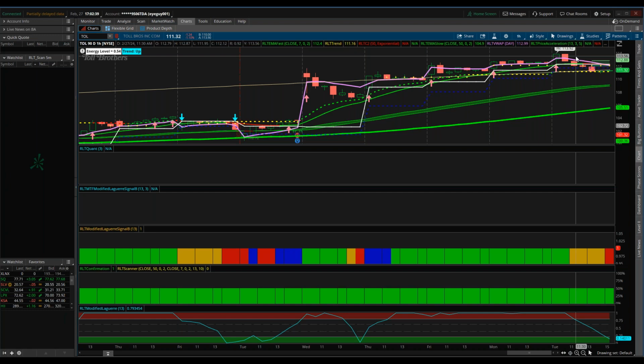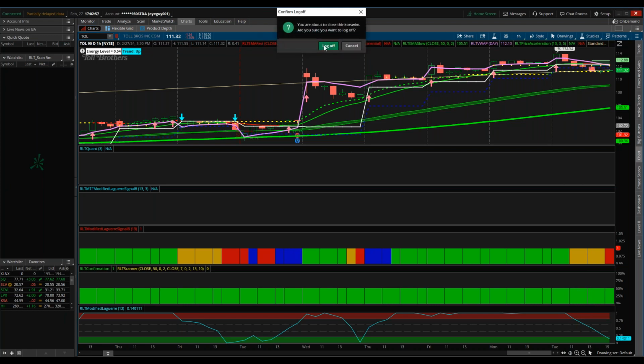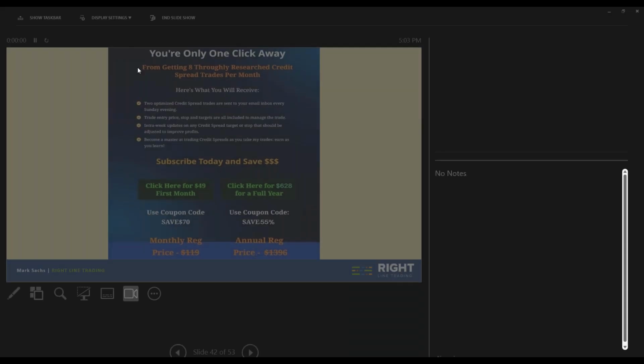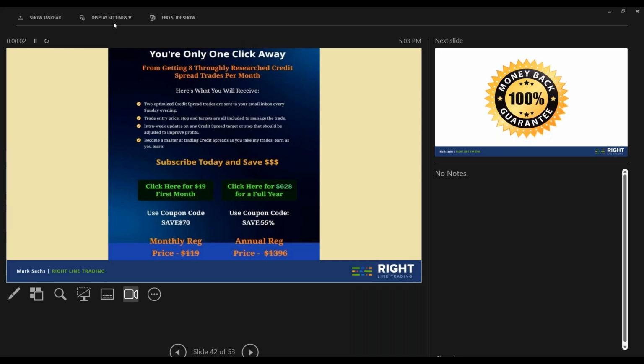We only need about 8% upside to make 100% of our net credit. In fact, on a bullish credit spread, we only need one penny to make 100%. So I'm going to drop my platform. Now that you basically know how to take the trade, I'm going to put this back up and see if there are any questions.